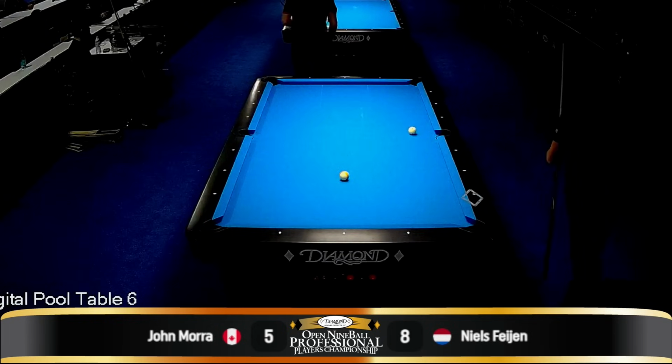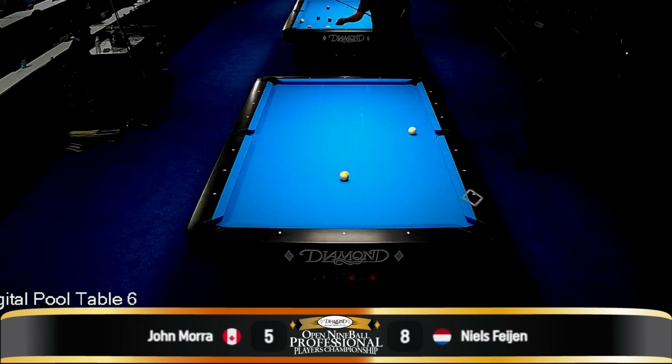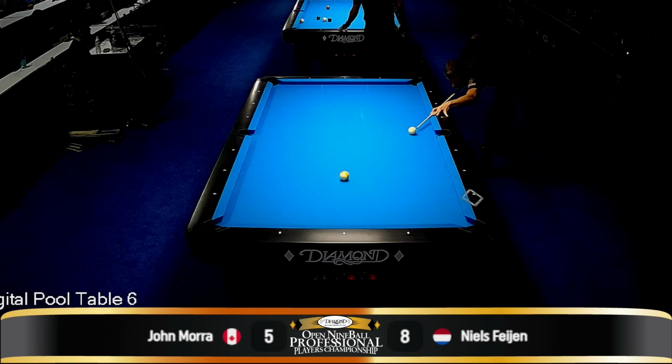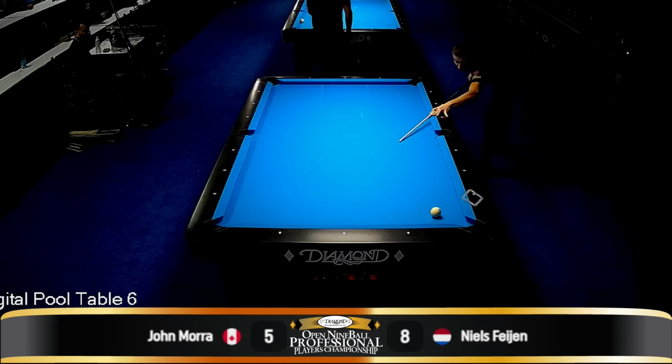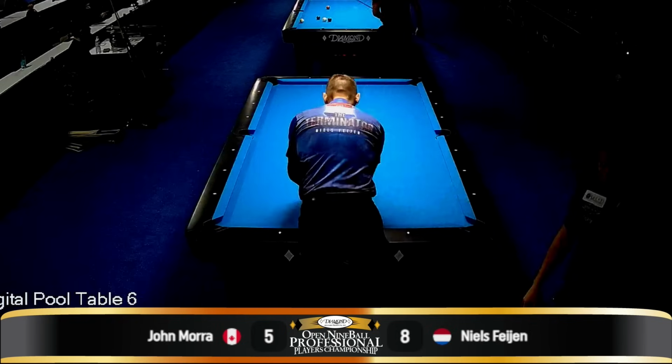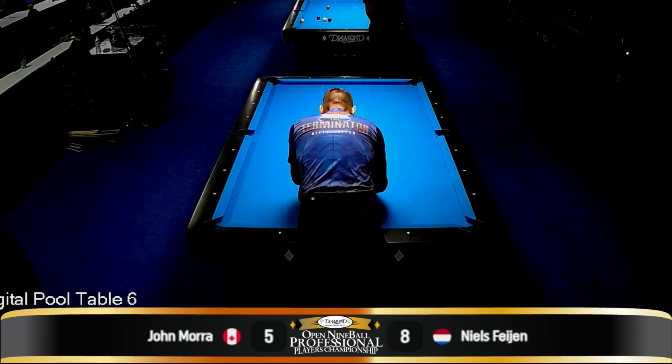Off the right side rail. Morra out to the 9, looking to shrink this deficit by 1 and make it 8-6. Now we have a score of 8-6. Niels Feijen, John Morra.